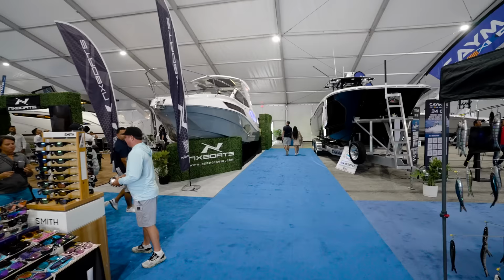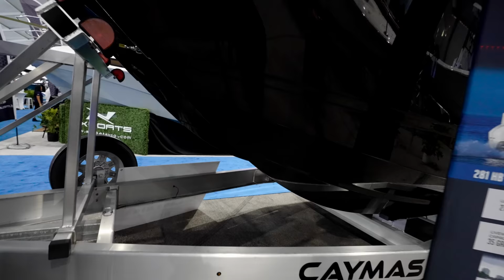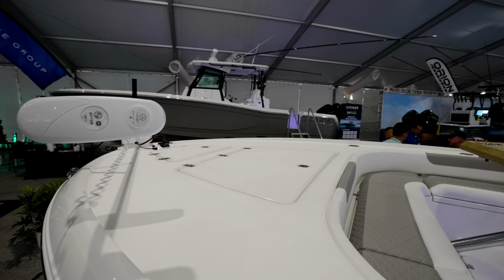Look, we've been showing some of these canvases at some of the boat shows. This is a different one right here, but this is a 281. No, this is a 34 CT. This is a monster. This was one of my favorite boats at the show in Miami, guys. What do you guys think? Caymus makes a very nice looking boat, guys. I mean, I'm a huge fan of the fit and finish of this boat. We actually saw the owner at the Miami show as well. Tell me this thing is not beautiful.